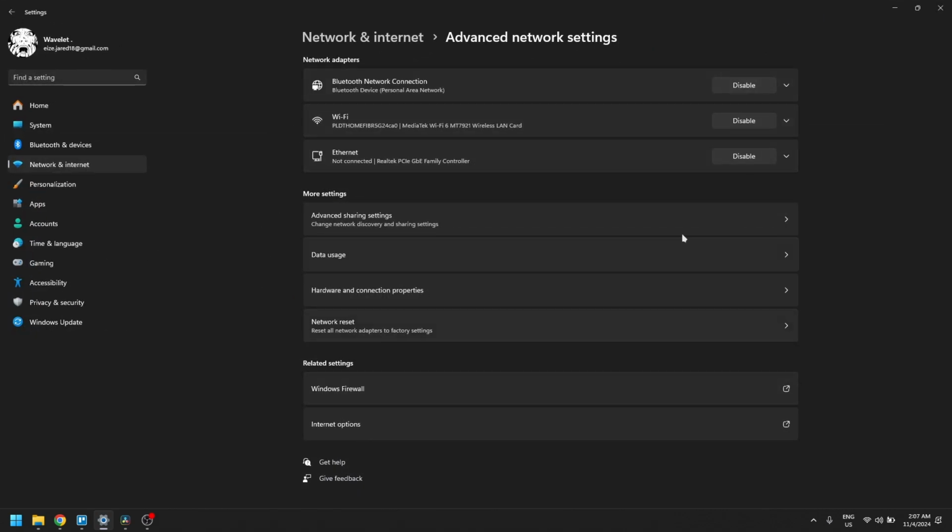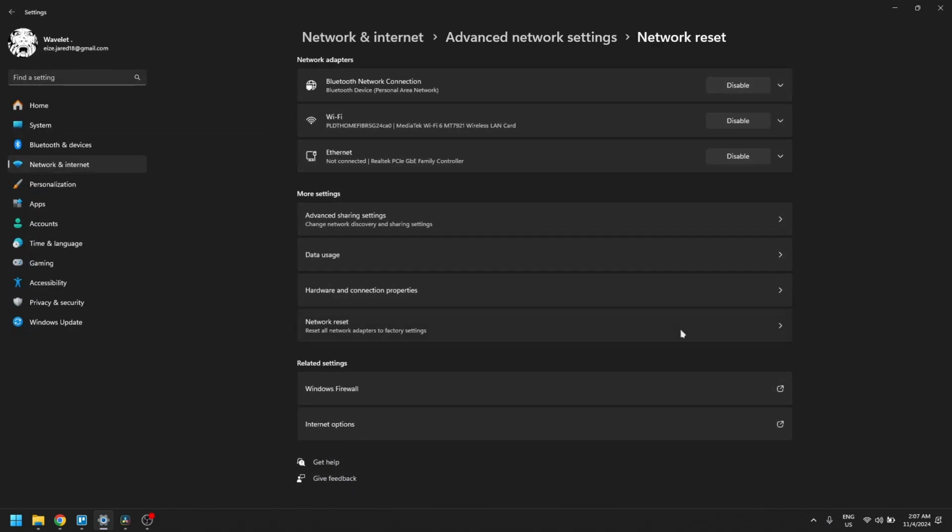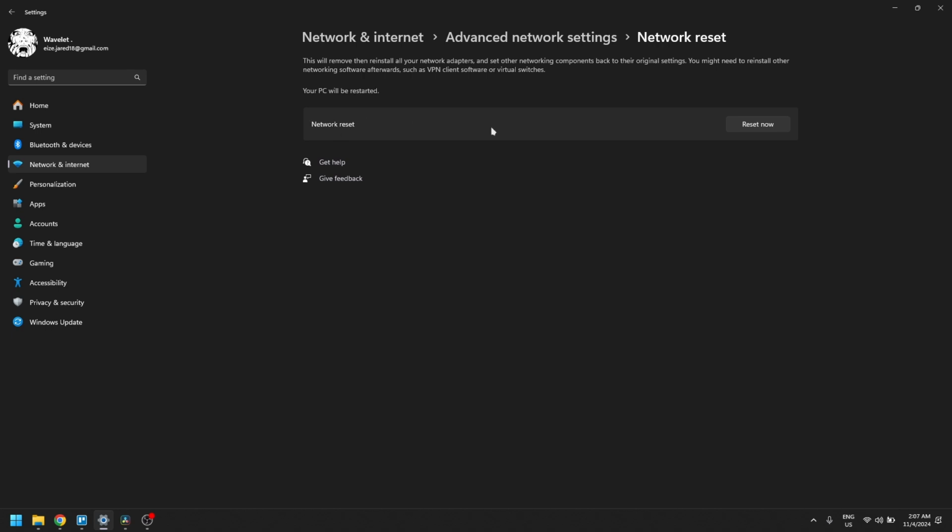Here, locate the Network Reset option and click on it, followed by the Reset Now button. This will reset your network settings, which can help resolve connectivity issues.